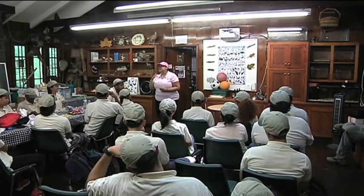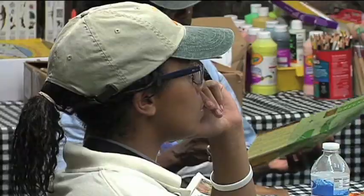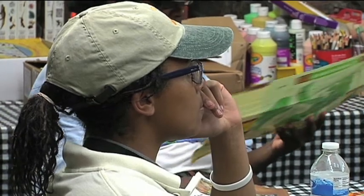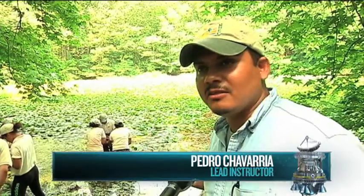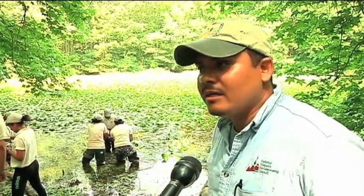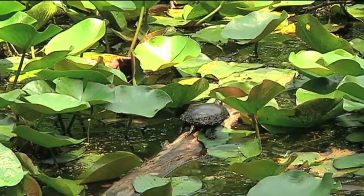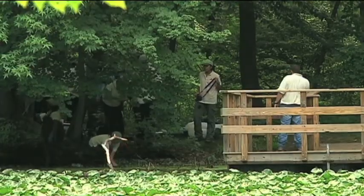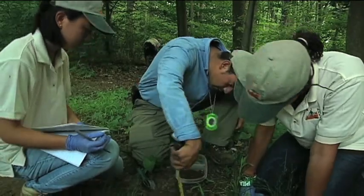The 8-day intensive program is based out of a local college, but participants spent much of their time outdoors getting their hands dirty. Part of our role is to show them that this is science. Science can be fun. The idea seems to be working for at least one program participant who's debating a pre-med or environmental science major. I'll take this program as a way to see if this is really the career for me. For It Ain't Rocket Science, I'm Amanda Farinacci.